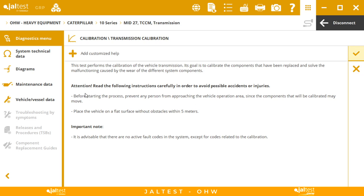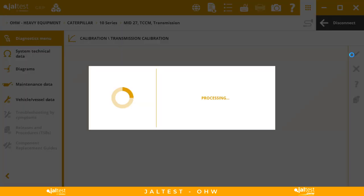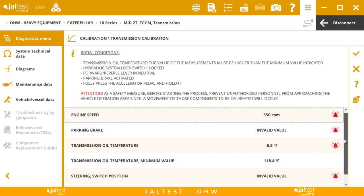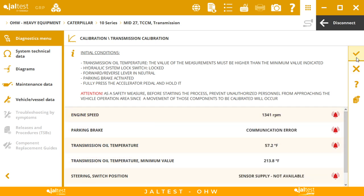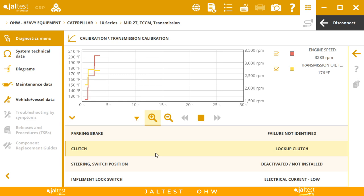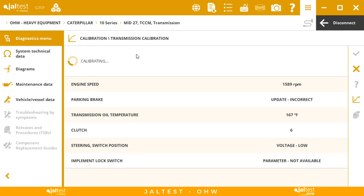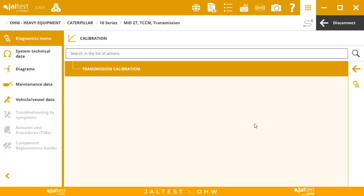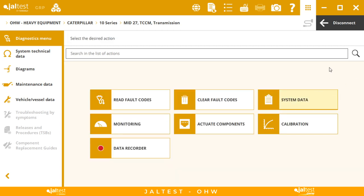Of course, we have to pay attention to the safety measurements, and then we continue. Our second step is going to be the initial conditions. And as soon as we get all the ticks about engine speed, the parking brake, temperature, and all that, we can continue. And then in this case, it's going to be an automatic process that we can check in graphs to see how our transmission is performing, and Jaltest is going to calibrate this automatically. So the only thing we have to do is wait, and the calibration process is completed, right? So it's very easy. We are always supported by the tool with all the information and all the things that we may need during the transmission calibration.